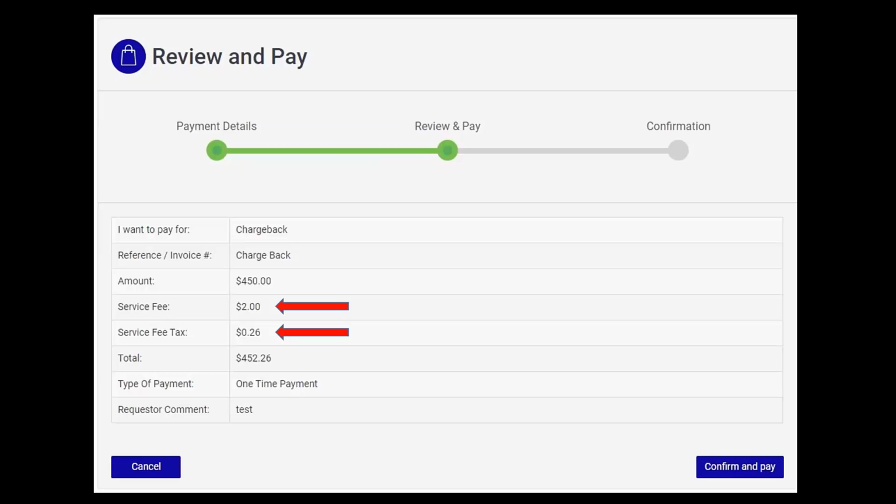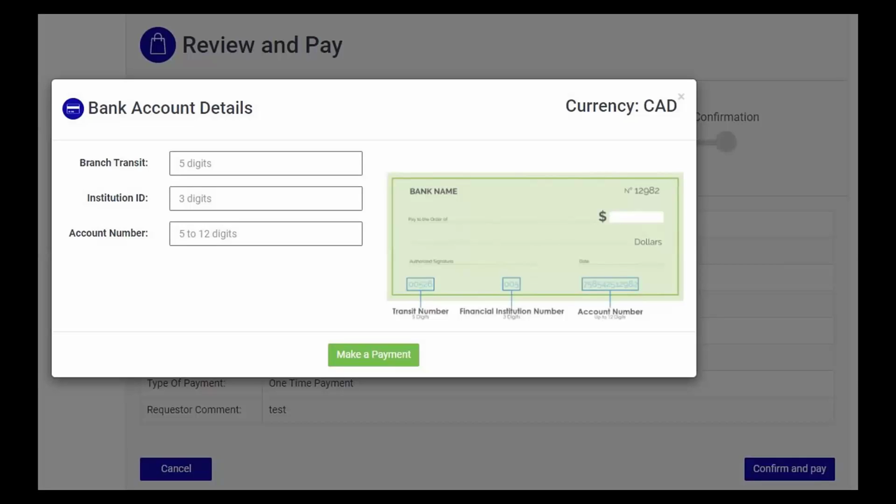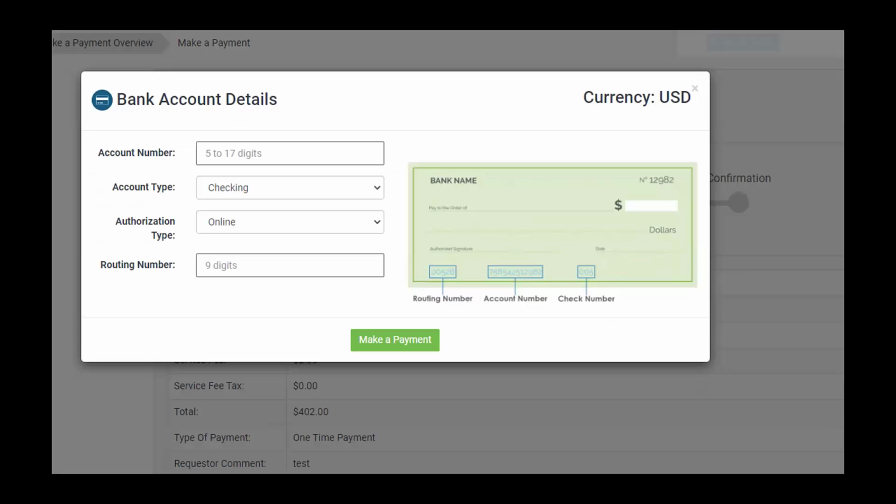On the next screen, it shows that I'm paying $450. There's a service fee plus tax, so I'm paying $452.26 on this transaction. I would review, and if I'm comfortable with that amount, I will go to the next page, which asks for the bank account details for the pre-authorized debit that the resident is using. I'm showing you an example for a CAD account, which is the Canadian version of the bank account details. On my next screen, I have the USD, which looks a bit different. They have some extra fields available on the left-hand side to comply with those sorts of funds.